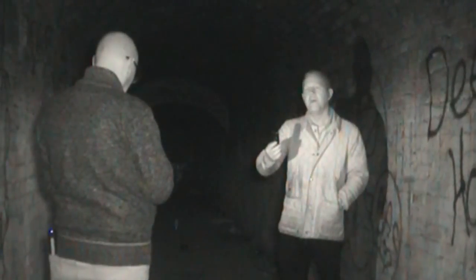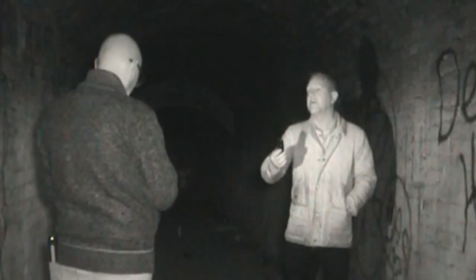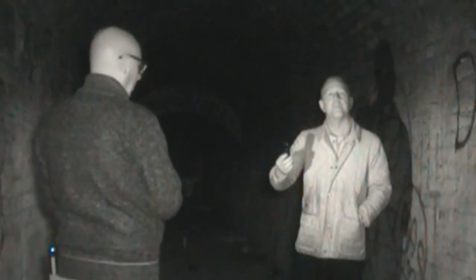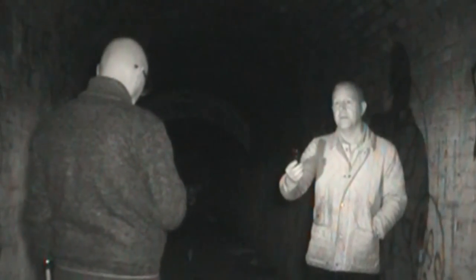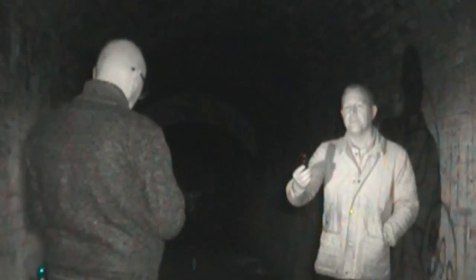To be locked up and pretty much experimented on. Not many people came out. And the ones that did often came out on a trolley through these tunnels. Can you tell me, were you one of those poor people who suffered and endured what went on above us?